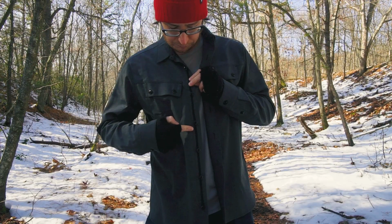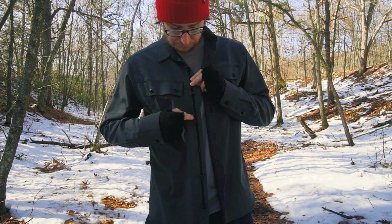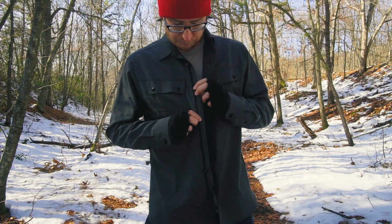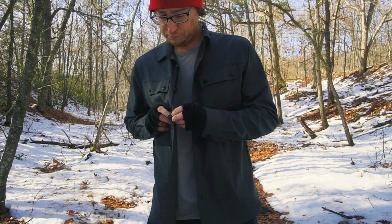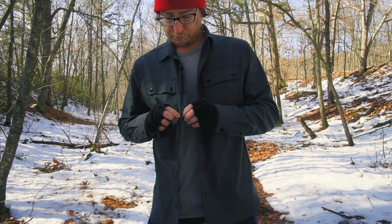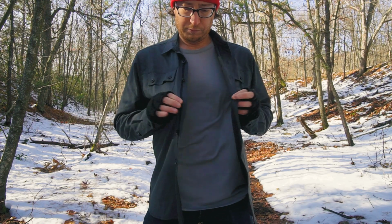This is a twill weave that is woven in Japan, and one of the really interesting features of the Highlands CW shirt is the fact that it has a daisy chain button system, which was something I have never had before on a shirt, and it feels really interesting in the hand when you're buttoning the shirt for the very first time, and it looks quite interesting.